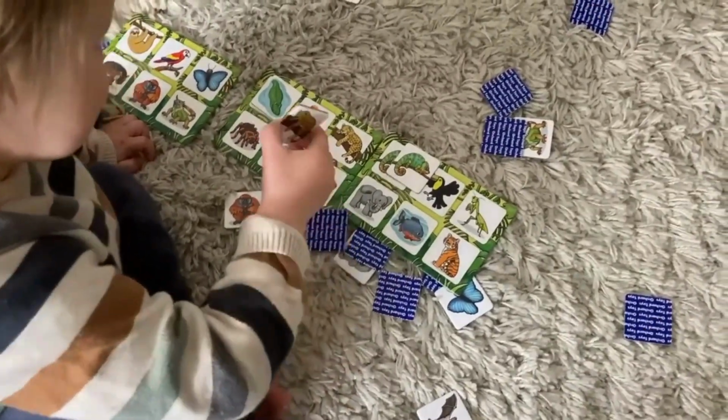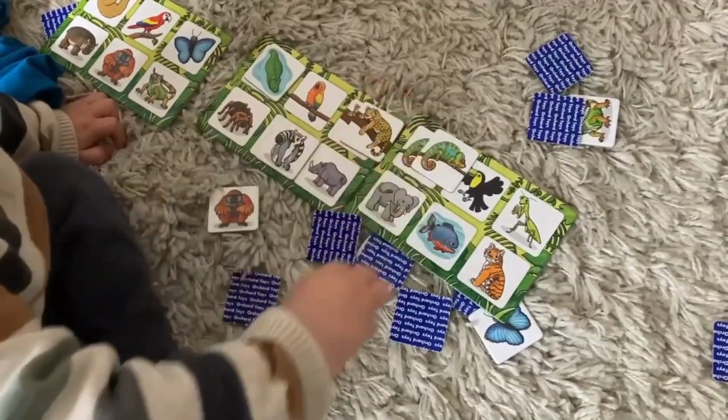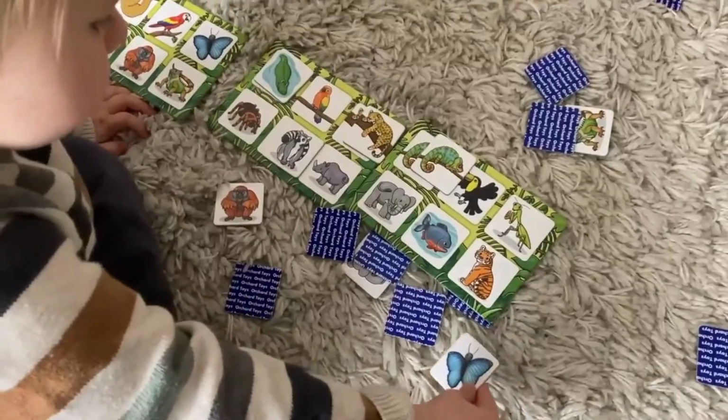So he really likes those. They're both from Orchard Toys, and there are lots more that you can find as well. They've got so much. I think his big tractor puzzle is Orchard Toys as well, actually. They do have quite a few.